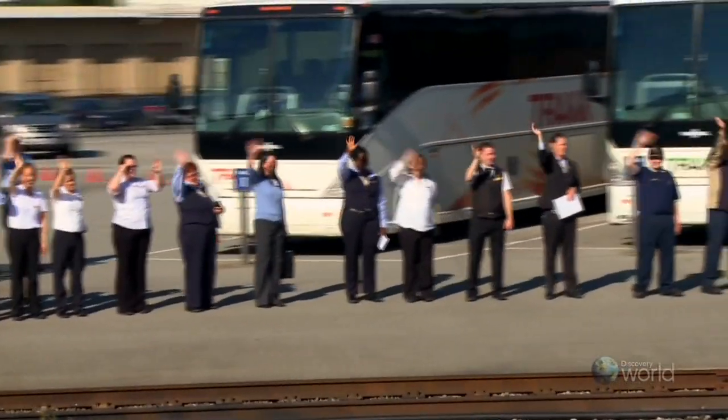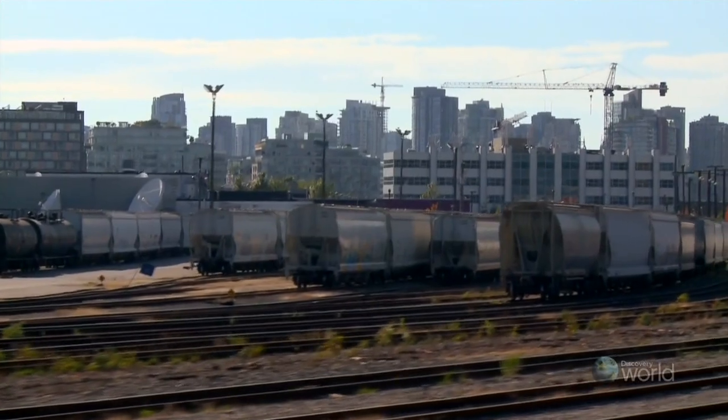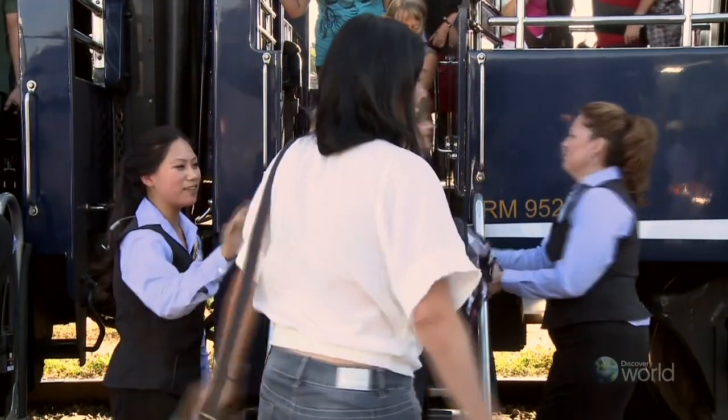In Vancouver, we are welcomed like rock stars. It's the end of the line. Everybody off. We thank the fabulous personnel of the Rocky Mountaineer for their unparalleled service.